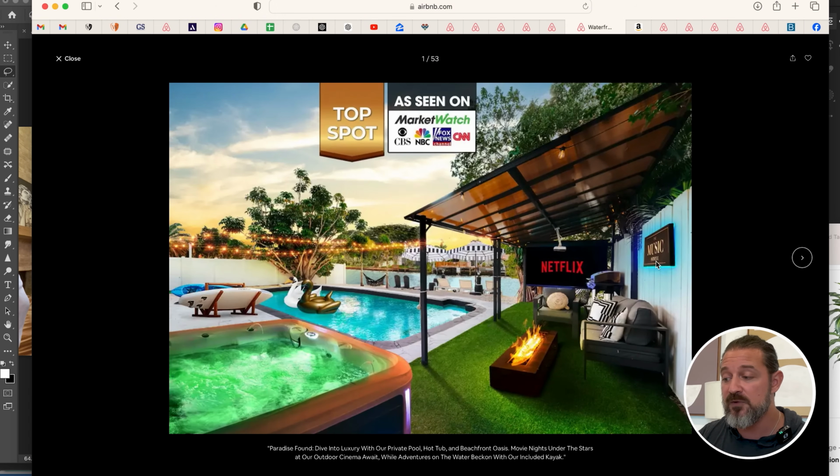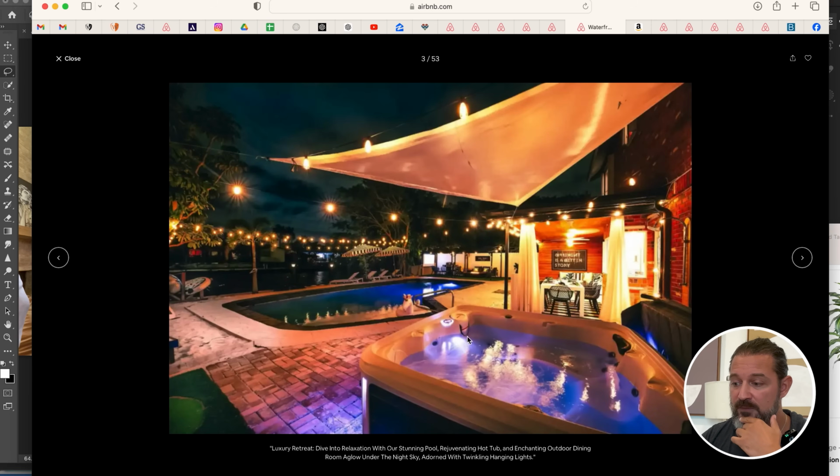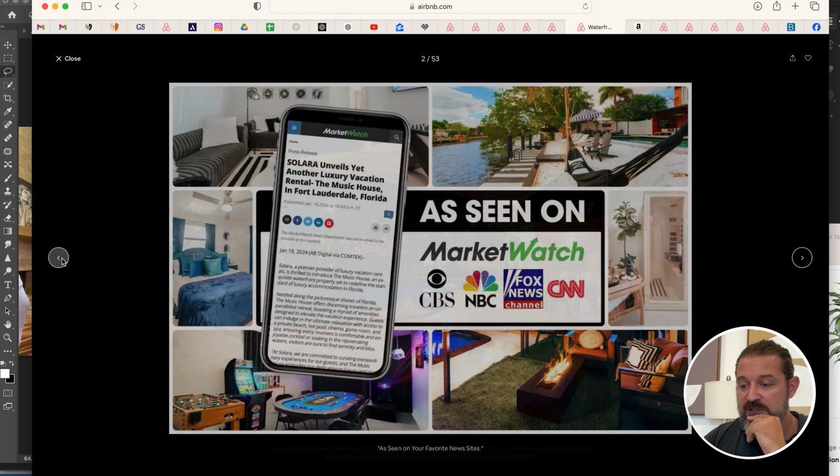So if we go and click through now, you'll see that they placed everything that they could to make the hero photo look good, but these things actually don't exist in their photos. So here, the hot tub is actually in a different area. Check that out. And you can see the Netflix place is over there, right? See, there's that sign. Let's go back. There's a sign at the far end. I want you to see that.